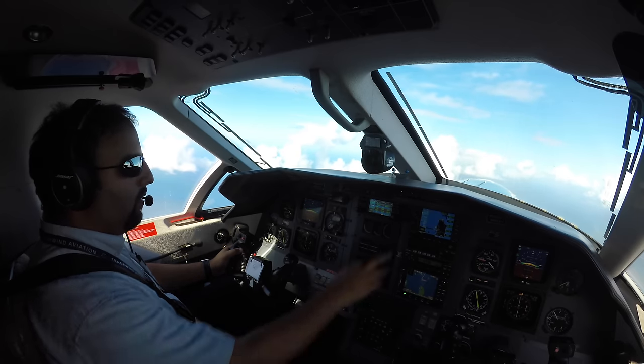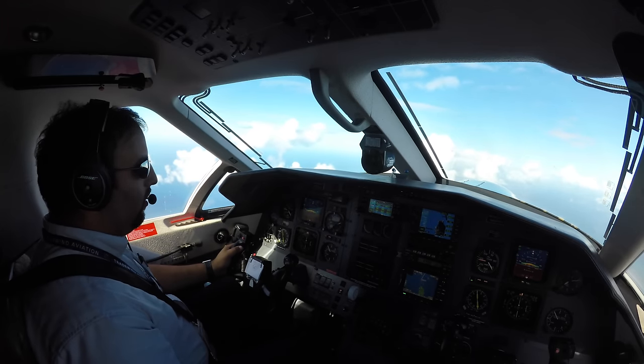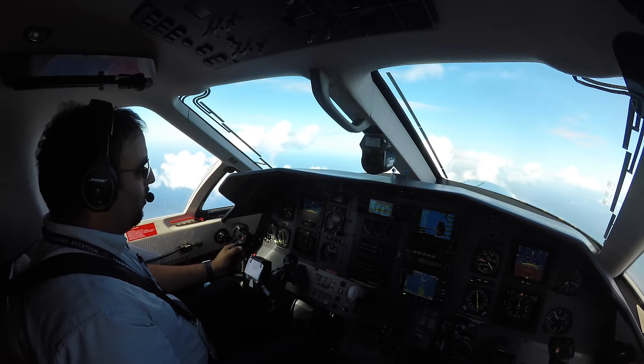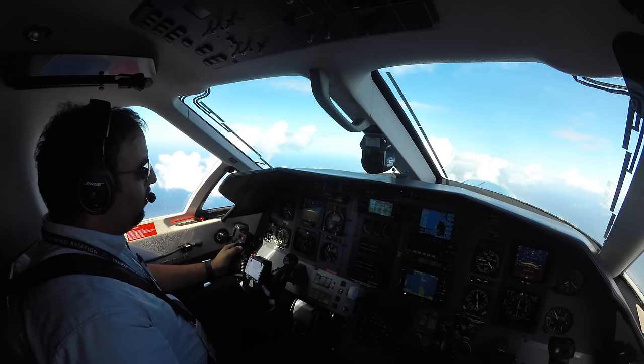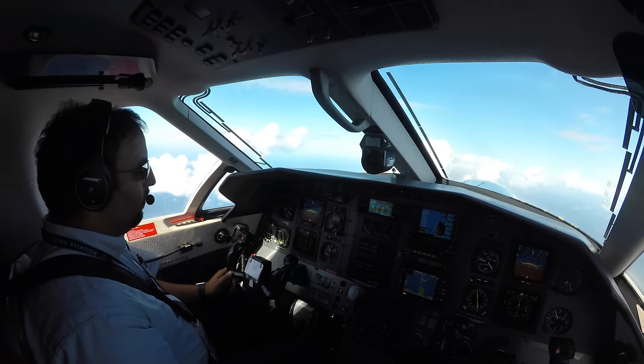There's 160 knots. Okay, numbers. Getting airspeed mode. What that does basically is that it's going to hold 160 knots all the way through my climb, all the way to 7,500.